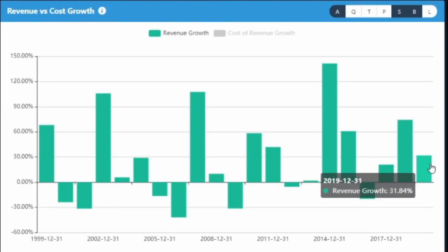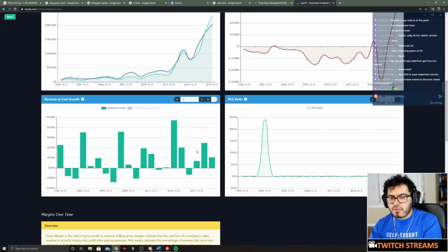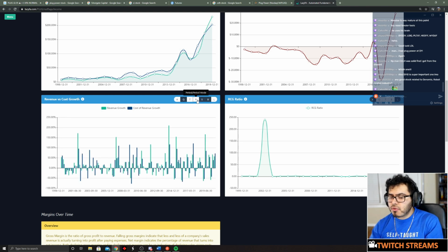In the past year, in 2019, revenue grew 31%. In 2018, it grew 74%. And in 2017, it grew 20%. So the past 3 years have been a super growth period for this company, a super grower.